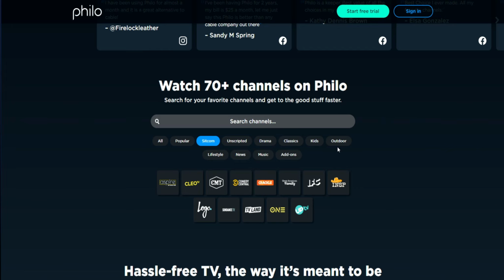So if you do want cable style TV and you're willing to pay a little bit of money, 70 channels isn't a ton of channels. You don't get all the movie channels and everything else. But when you compare them to other streaming services, it depends on what your interest is. If you're big on sports, Philo's not really the one for you. But if you just want cable types of channels for you or whoever may be interested in it, if you want to gift it to them, I think Philo is a very good option.